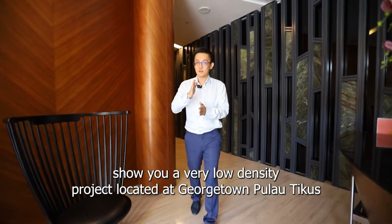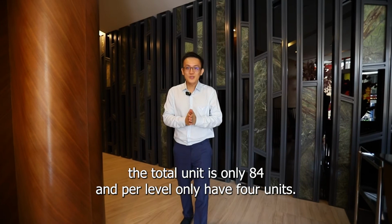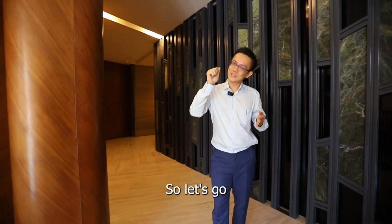Today, I'm going to show you a very low density project located at Georgetown, Pulau Tikus. Total units is only 84 and per level only have 4 units. So, let's go.